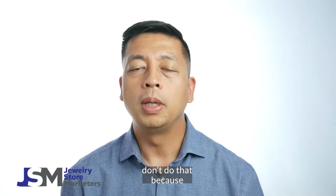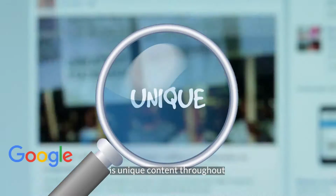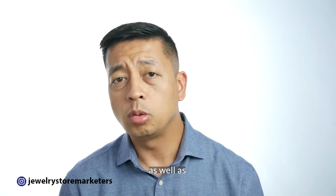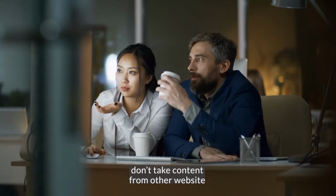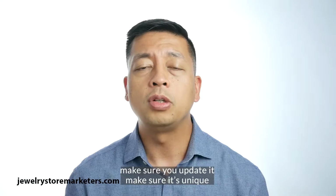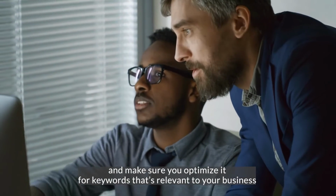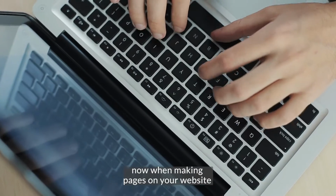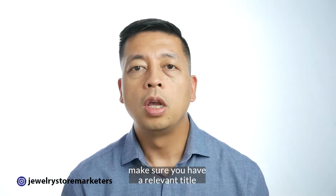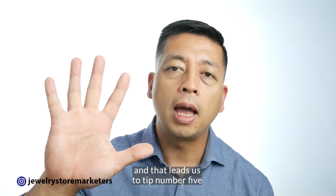Don't do that, because what Google wants to know and see on your website is unique content throughout, as well as don't take content from other websites and use it on your website. Make sure you update it, make sure it's unique, and make sure you optimize it for keywords that are relevant to your business. Now, when making pages on your website, make sure you have a relevant title. And that leads us to tip number 5.